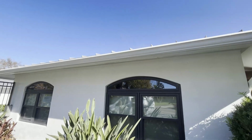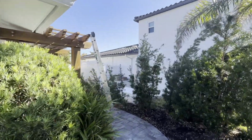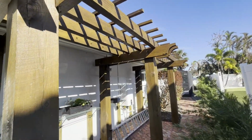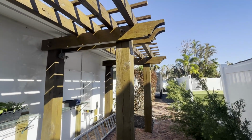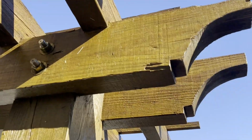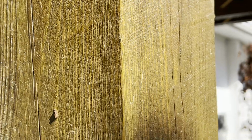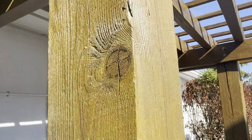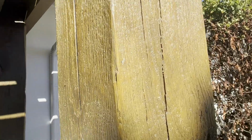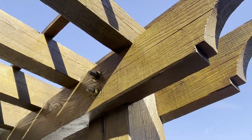Alright, well I made it back out to Bird Key and everything looks pretty good over here. Checking out my pergola and it's dirty. It doesn't seem as dirty as the other four on my other job, but definitely got dirty. I'm gonna just wipe this one down with a damp rag with some soapy water.